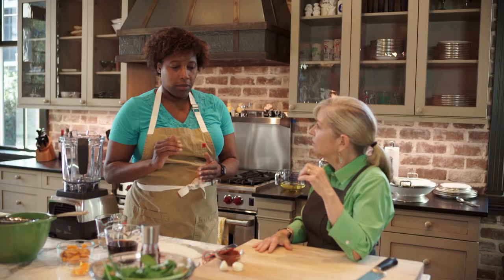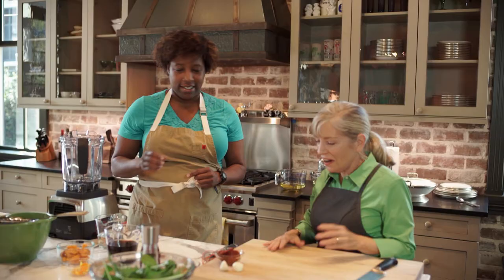What you can do is mince the garlic and cut the sun-dried tomatoes really small. Okay. That'll be perfect. All righty, I can do that. And you're going to get started on the dressing. And I'll grab the pecans out of the oven.